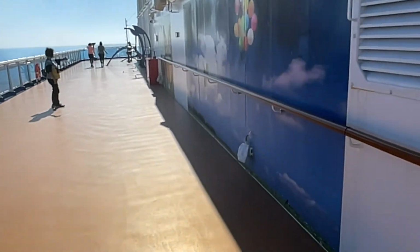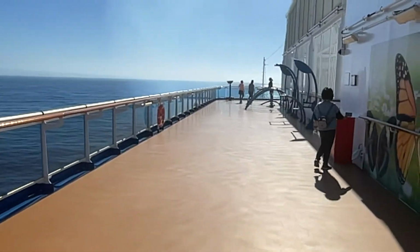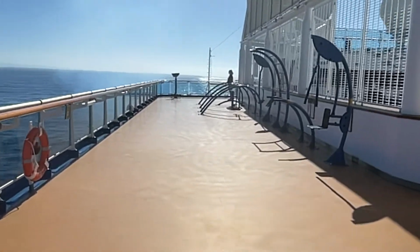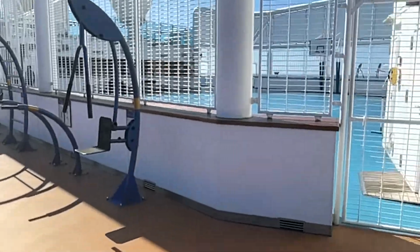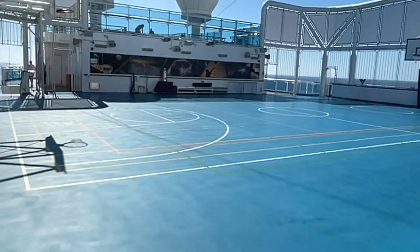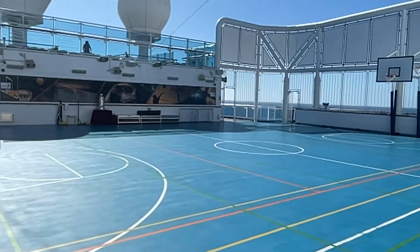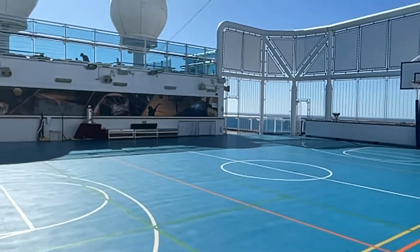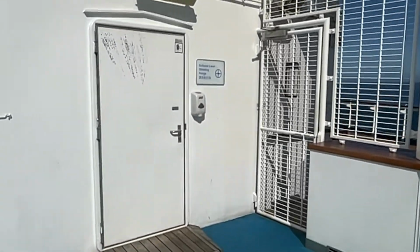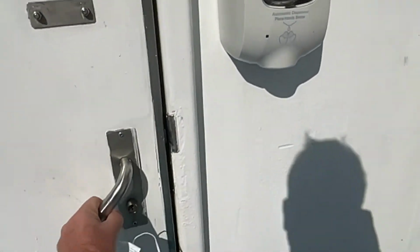While we're outside, you may notice some people wearing masks and others are not. Of course, being outside, it's kind of up to the individual right now. But in indoor spaces, there's a lot of places where they're asking you to wear a mask. The sport court here is a little bit bigger than others that we've seen. And it includes room for pickleball, tennis, soccer, indoor soccer, and basketball, of course. There's also the Bullseye laser shooting range, but for our entire trip so far, it's been closed and is still closed.